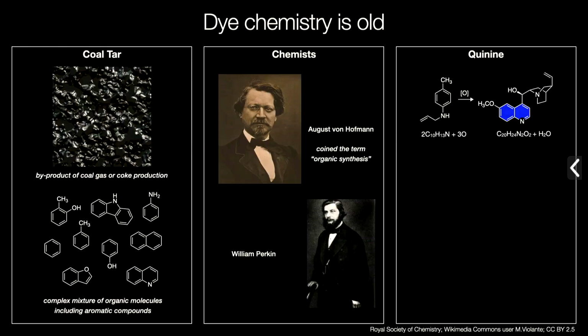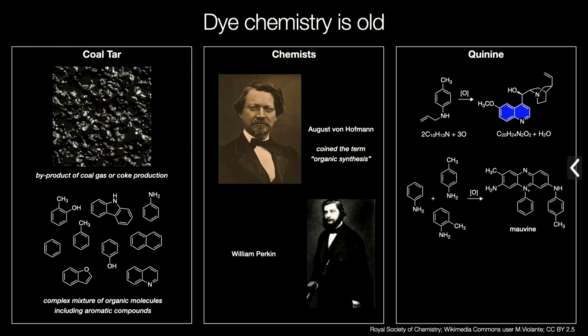So they tried this in Van Hofman's lab. It failed miserably, of course, but for some reason, Perkin thought it would be a great idea to continue this type of research. Hofmann wasn't very enthusiastic, so Perkin built a lab in his parents' attic and did it at home. And this is a reaction he tried.